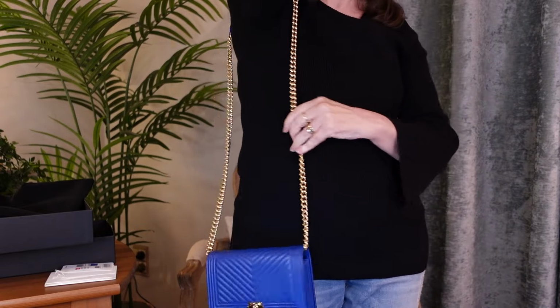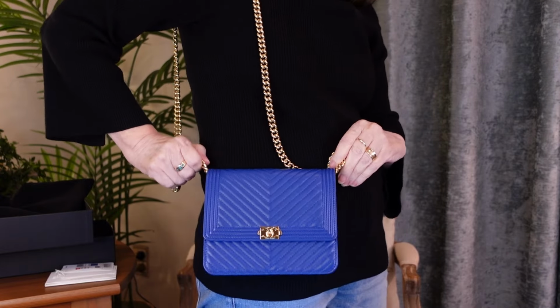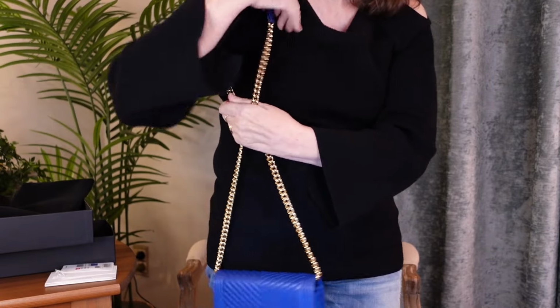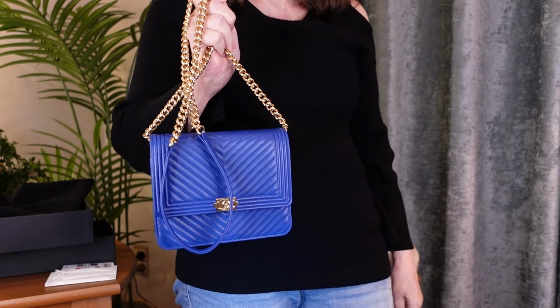And there she is, just beautiful. A little bit long for me again. You know, it'd be okay as a crossbody bag on me, but I don't particularly like crossbody bags. I'd prefer to hold something like this, just like that. You know, with a chain. The colour is almost a cobalt blue. It's really delicious. And the chevron design, I love it.